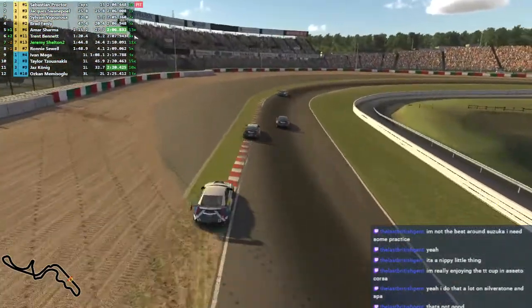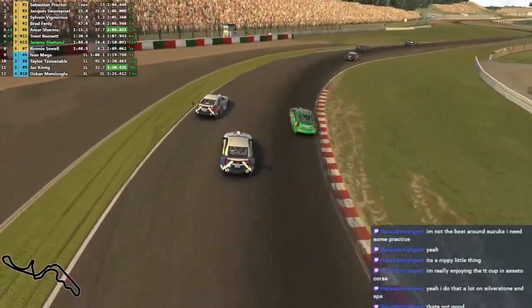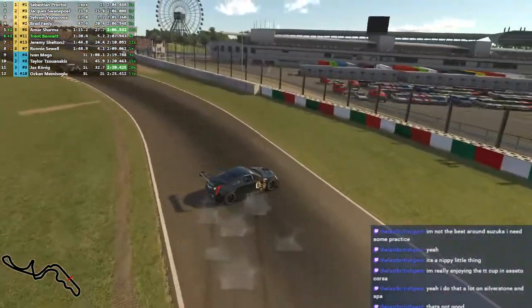Okay, let's look at, nice little helping hand there. He's going to run out of track, yep. And yeah.